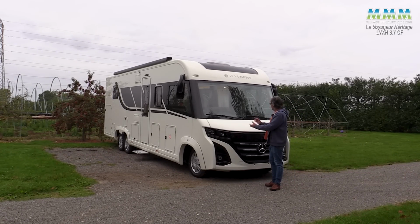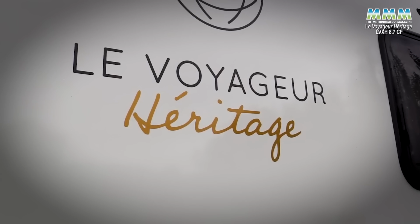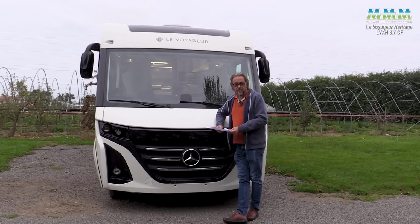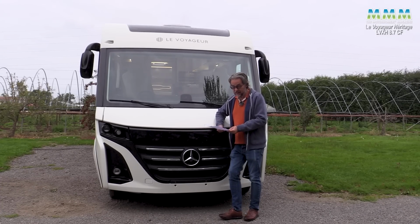What do you get for that? Well, you get a lot of motorhome. Let's start by having a look at some of the external features. But before we show you around some of the details, I will just explain why that luxury pack is so important. And I can't remember all the details off the top of my head because there's quite a few of them, as you'd expect for nearly 35 grand.